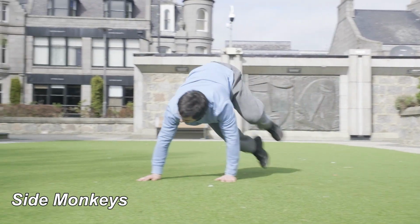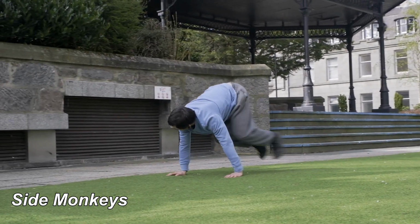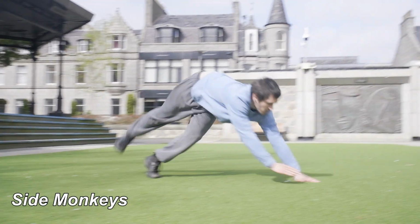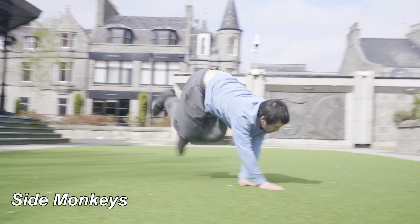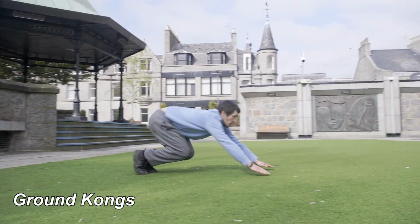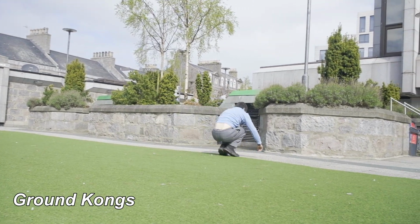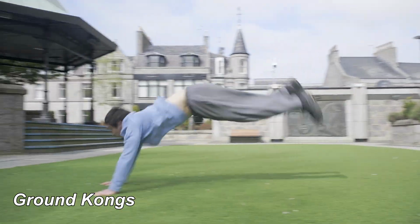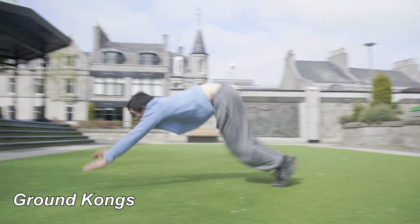Now the easiest version of this is just keeping those hips low, just little steps, little hops over to the side, and then a more advanced version with a bit more of a jump, getting those hips nice and high. Hands, feet, moving sideways. Next, to practice your kongs, we have the ground kongs, just hands, feet moving forward, and then you can extend this, make it a bit harder once your wrists are warmed up by doing a big dive kong.